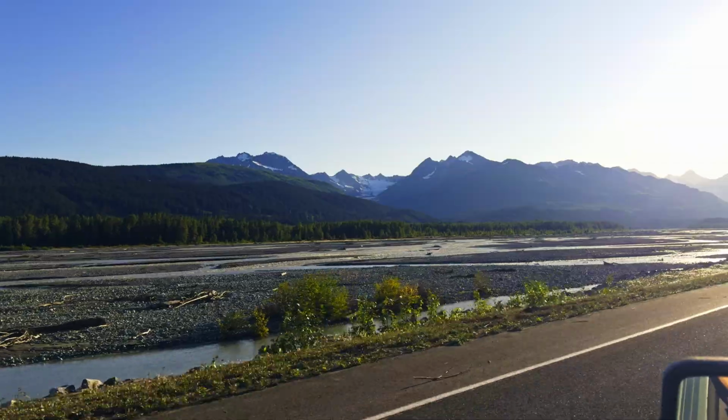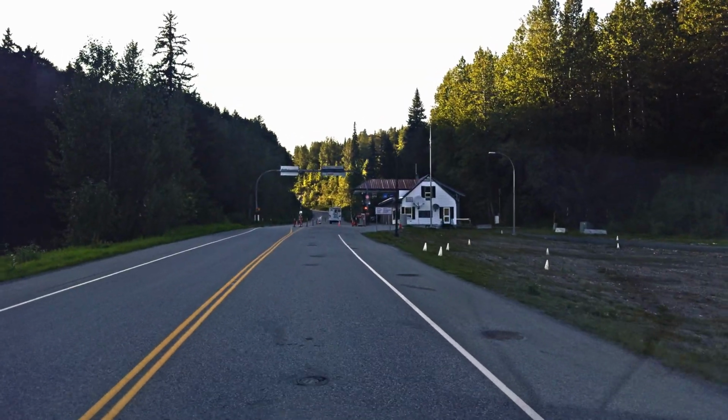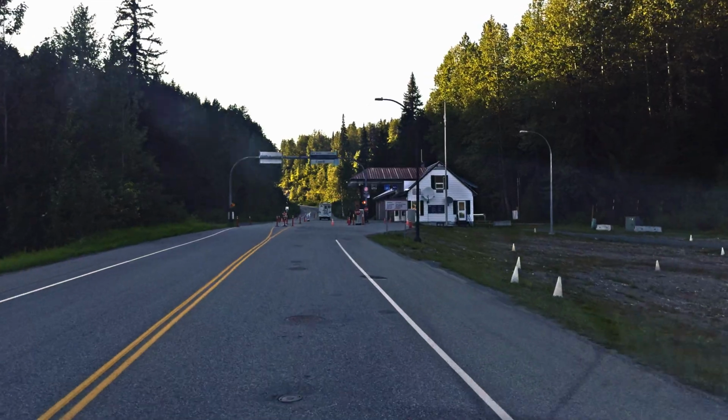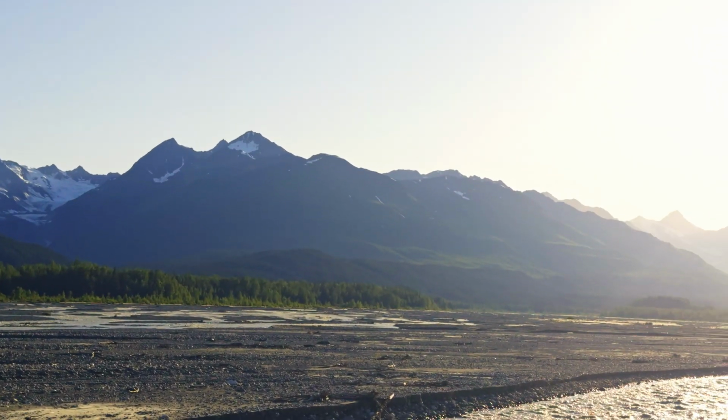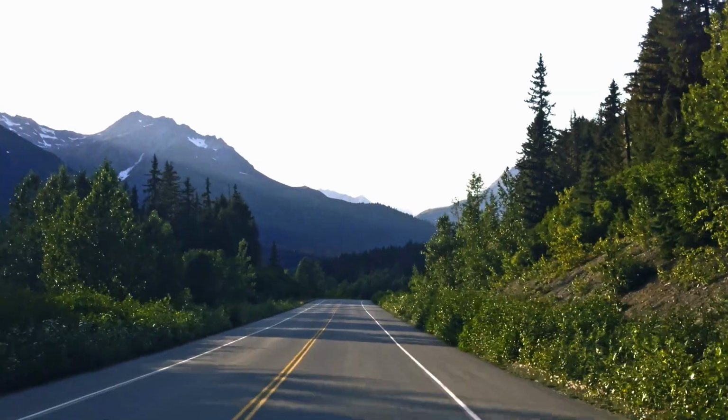It took us about 50 minutes to get to the border crossing from Haines. Both times we passed through, we had no trouble, and overall our experience with small border crossing stations in Alaska has been very positive. They seem to be much more relaxed than traditional border crossing checkpoints.